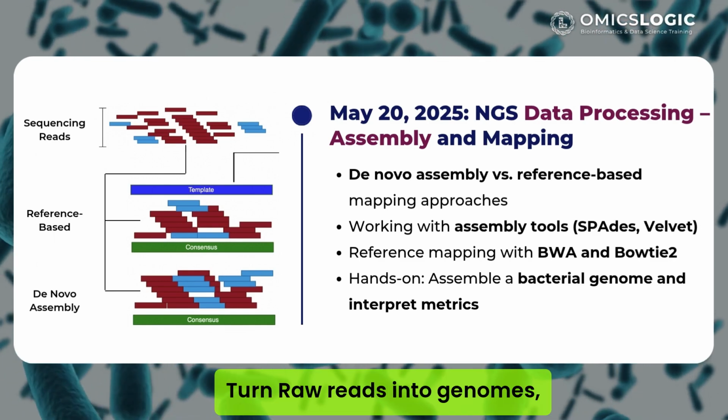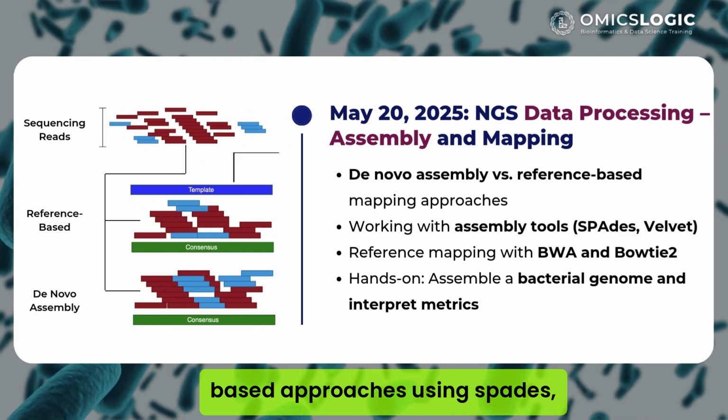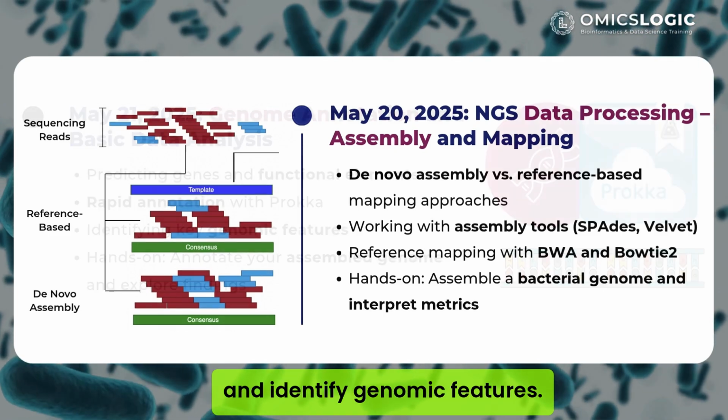On Day 2, turn raw reads into genomes. Master de novo and reference-based approaches using SPAdes, Velvet, BWA, and Bowtie 2, and identify genomic features.